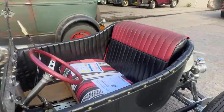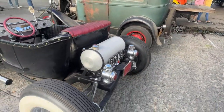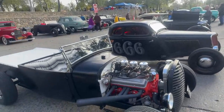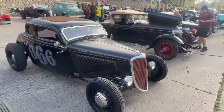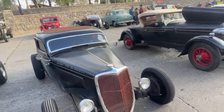It's a T-bucket. It's got the big spun aluminum. '28, '29 Model A pickup with a small block Chevy. 34. 34 5-window.